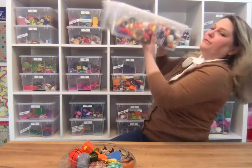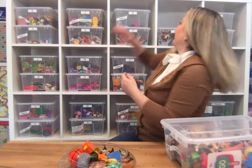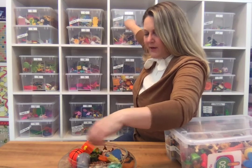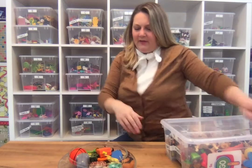G. Let's not forget F. Oh, I didn't forget F. I got a fairy in there.